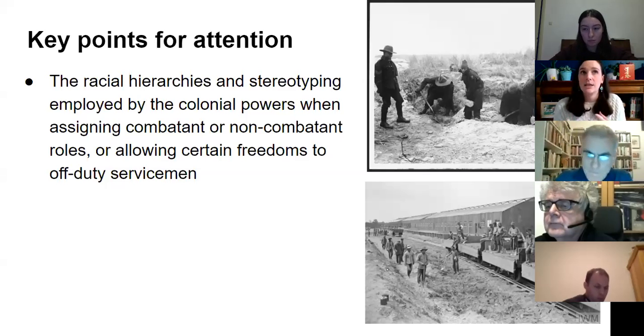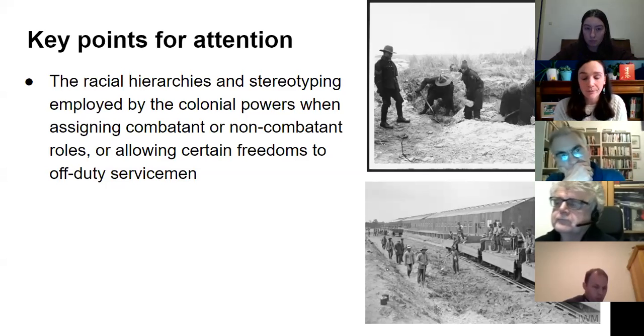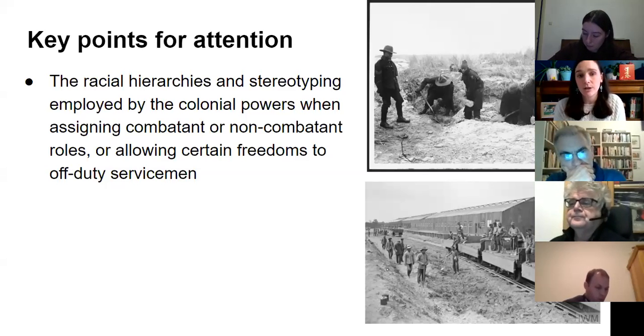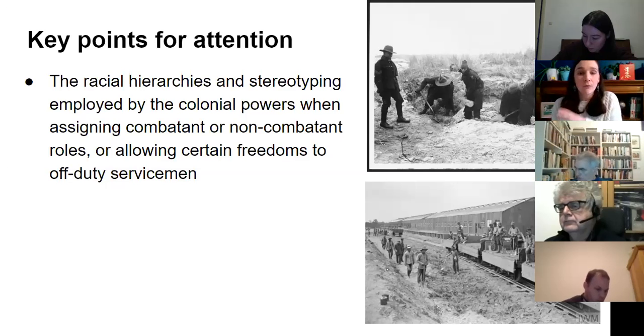Some sources do suggest that these troops were relatively well respected. We do also find source material that suggests they were in those roles for other reasons. So for example, there's a French colonel who's quoted as referring to colonial troops from Africa as cannon fodder. So we can see that even though they might have been put in combatant roles, not necessarily treated in the same way that other French soldiers might have been. We can also see this in the way the rankings worked, for example. So the lowest ranking British soldier from Great Britain was higher ranked than the highest ranking Indian soldier.